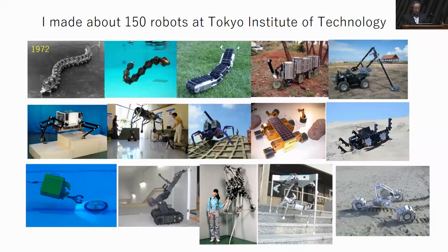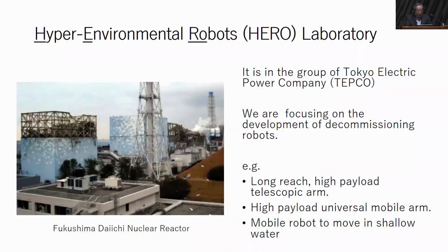I was at Tokyo Tech, and at that time I made maybe about 150 robots. And now I am a director of a Hyper Environmental Robot Laboratory. I call it the Hero Lab. It is a kind of group company of the Tokyo Electric Power Company, TEPCO. So we are focusing on the development of decommissioning robots.